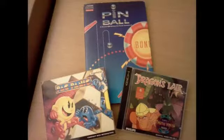These actually are some of the more esoteric games in our collection. These are CDIs, which were playable on Philips' proprietary gaming system around the mid-90s. And I think all of these are actually Europe. They were published in Europe, and these came from just an individual.